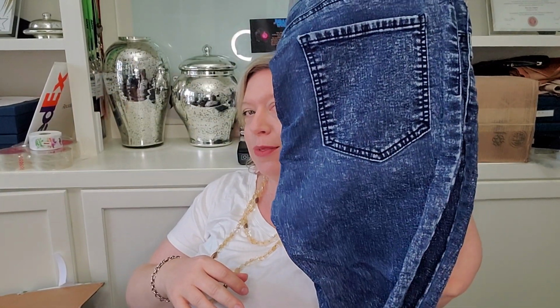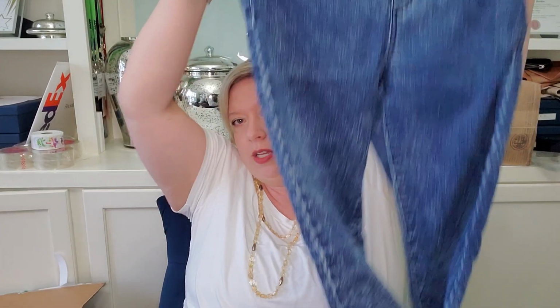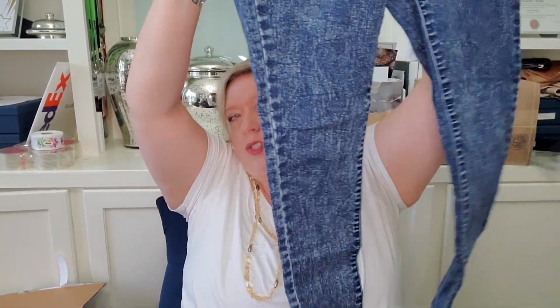Next, looks like we've got some sort of acid wash. Isn't that exciting? This feels like a jegging, and this is No Boundaries in a size large. It says stretch, you can't... Jegging.